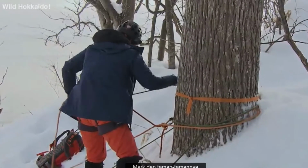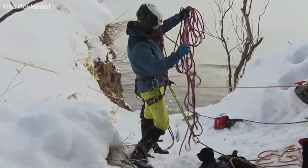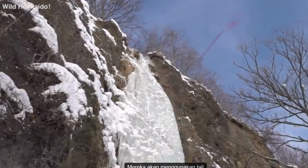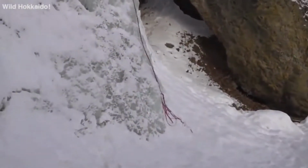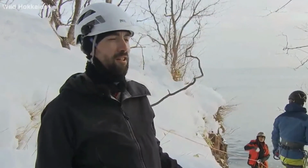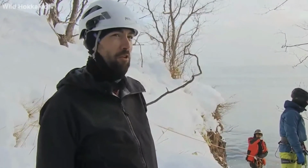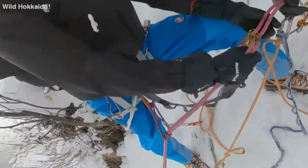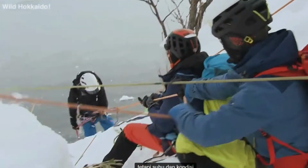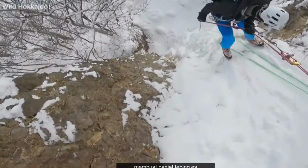Mark and his friends begin preparing for the climb. They secure the rope at the top of the waterfall. They'll use the rope to rappel down the cliff. This part of the day, I'm always a little nervous before we rappel down the waterfall. Mark has 8 years of experience as a rock climber, but the temperature and unpredictable conditions of ice climbing make it both fun and challenging at the same time.